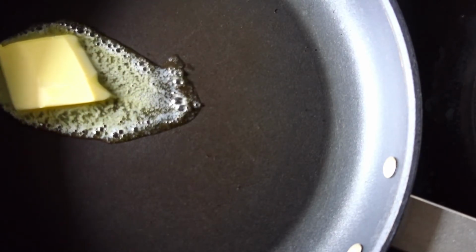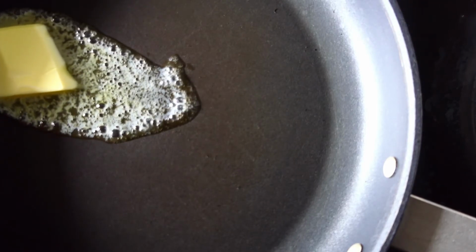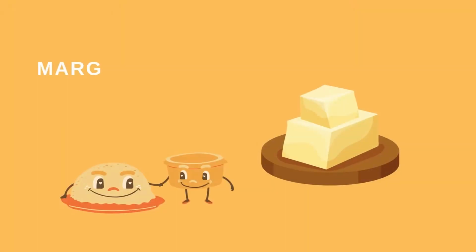While butter is a delicious and versatile ingredient, there are times when it may not be the best option. If you're looking for a healthier alternative to butter, or simply want to change things up, there are several good substitutes that can be used in its place.